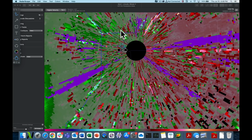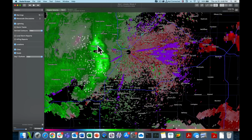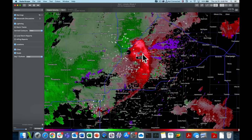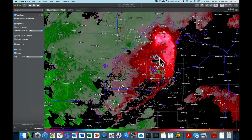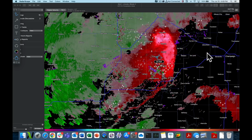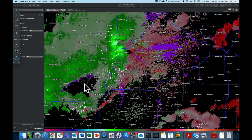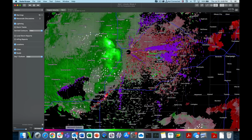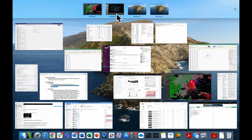But let's zoom back out here and again look at the strong winds on the leading edge of this storm. You can tell that some of these winds were gusting 50-60 miles an hour, and it's heading right over to where I live, which is Mahomet right here. We'll keep an eye out on this as time goes by. I just thought I'd teach you a little bit about radar and how we use it. Okay, from there, let's now go back to the presentation.